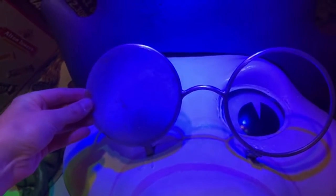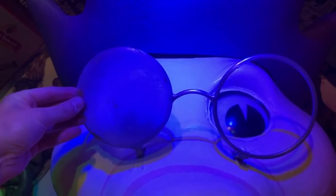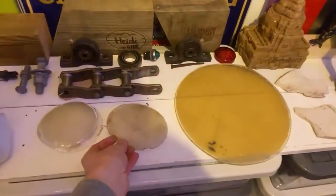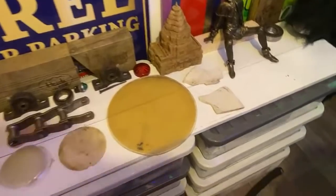It gives you an idea on the left there how it looked before I started the restoration with my dad, and then on the right just there how it looks now. And of course we put brand new perspex in all of those. But like I say, it's important to keep the originals too. You know, I like to keep those.